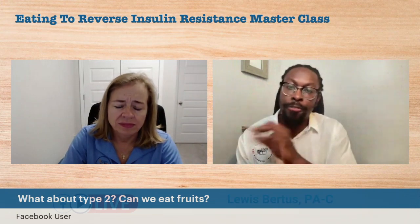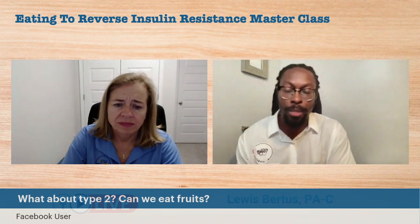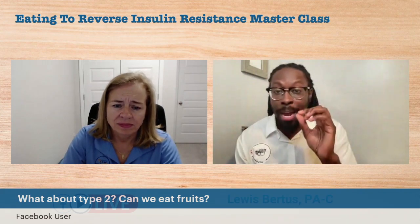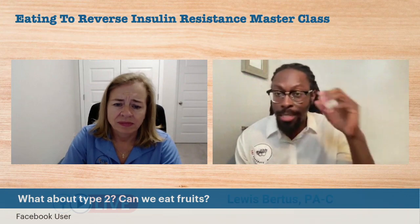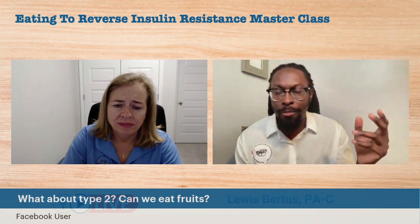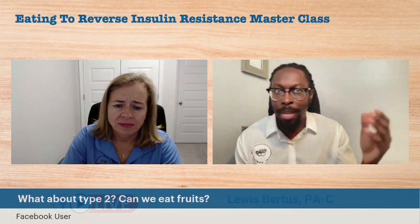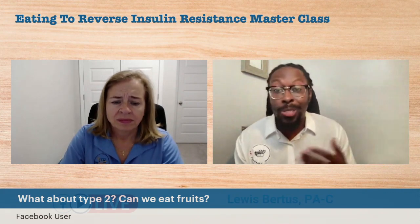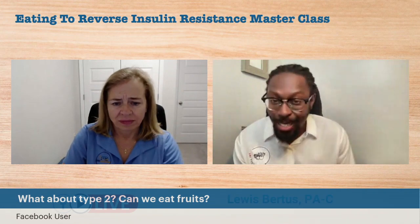so that even fruit can go in without being trapped in the blood. It does take some time. And I should also say that you might see a paradoxical rise. Let's say, Lewis told me to stop eating fat, and I'm not eating much fat. I'm keeping it down to 10%, and my blood sugar is going up. Guess what? It doesn't happen overnight.